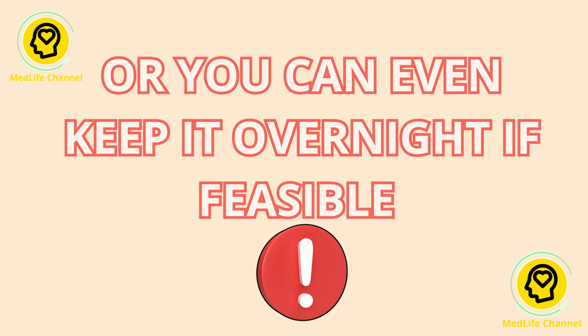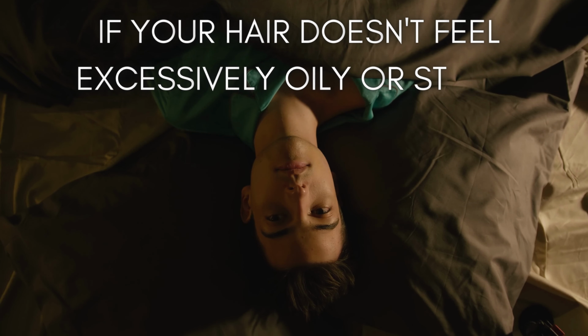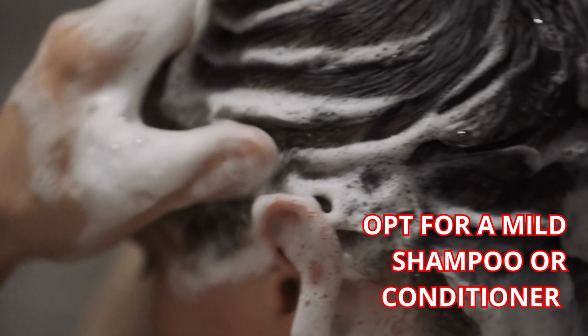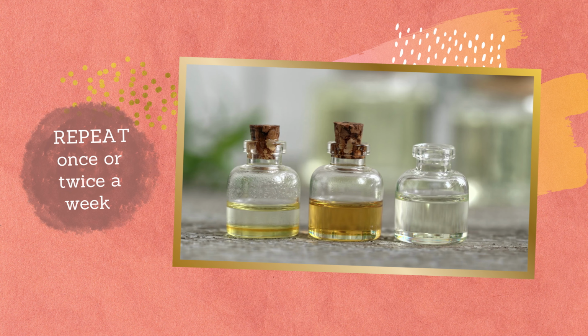If your hair doesn't feel excessively oily or sticky, you can leave it as is. If you decide to wash your hair, opt for a mild shampoo or conditioner. Repeat this treatment once a week for optimal results.